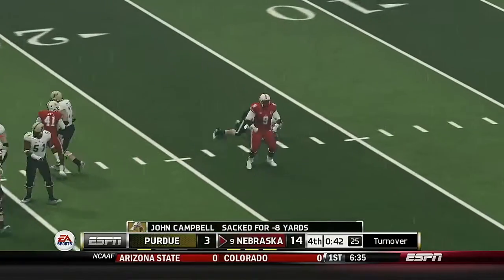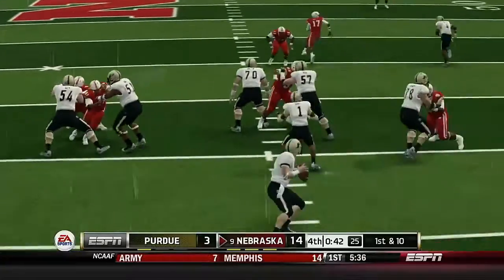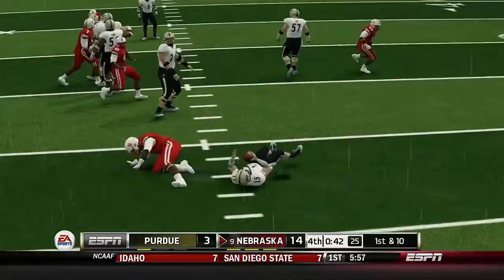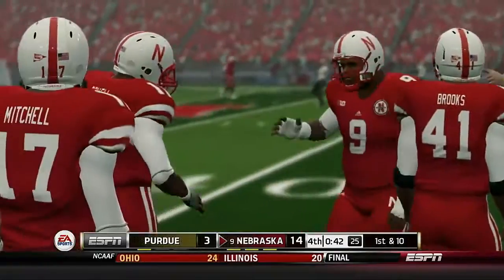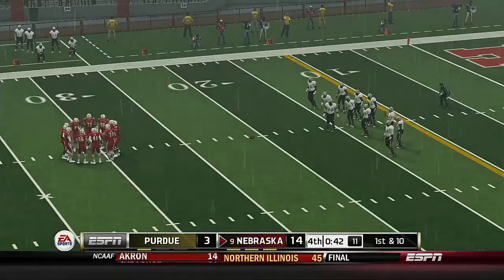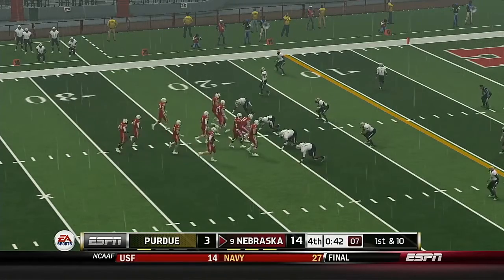Well, that one should do it. A fourth down stop here late in the fourth quarter, and that should be the nail in the coffin in this game. Defense stiffens there and gives it back to their offense. Their last drive ended with a touchdown. Let's see what happens on this possession.